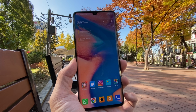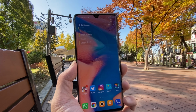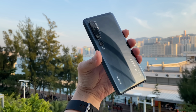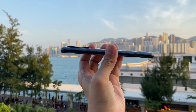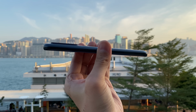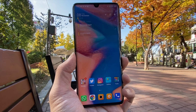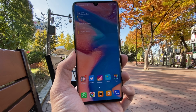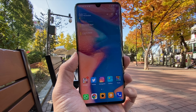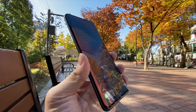Now this phone runs on a Snapdragon 730G. So while it is optimized for gaming, it is still ultimately a mid-tier chipset. It is not a flagship Qualcomm chipset, and that's where I find a bummer with this phone, because this phone is priced at 540 euros, so it's not that cheap. You can get a OnePlus 7T for that same price, and that phone has a Snapdragon 855 Plus. So if you look at it just from a purely chipset point of view, this falls behind quite a bit.